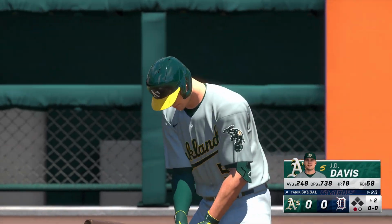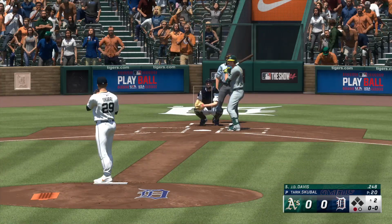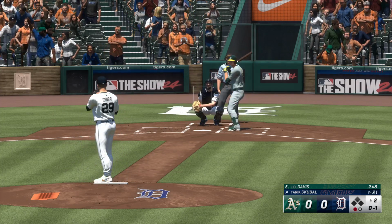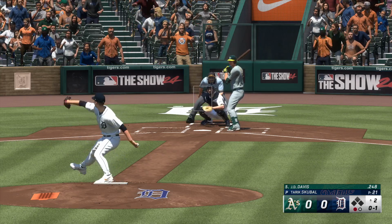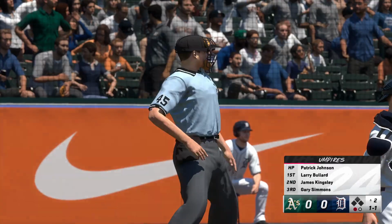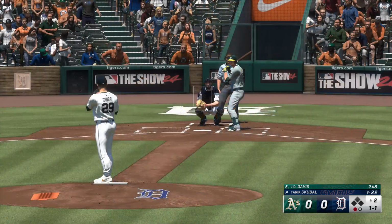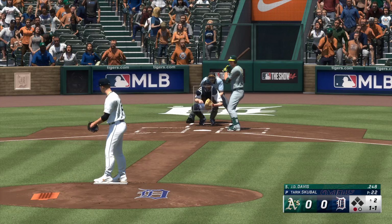Now it's J.D. Davis. And there's the strike. Good zip on that fastball at the bottom of the zone. If he's there all day, it's going to be a tough one for the hitters. Ball one there. Patrick Johnson calling the balls and strikes. Pretty standard zone for Johnson. Sometimes he might get a little jumpy, a little excited, and expand the zone. But usually, if you at least feel like the pitcher on the mound is earning it, and that's important because you got to make players earn it.